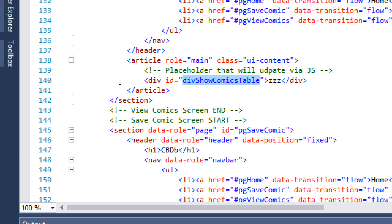Now, spoiler alert, just like for the previous saving comic, it's not just a quick db.get. It does require, again, preparation. We need to extract data from the database, perhaps organize it, prepare it, then display it on screen. Then after we do the display, we'll set up the editing or the deleting of the data. So we should be used to that.